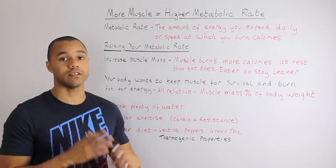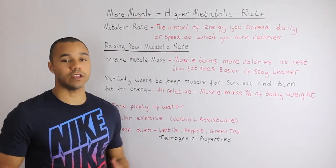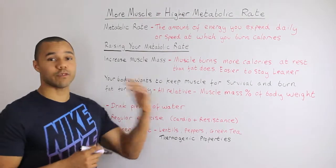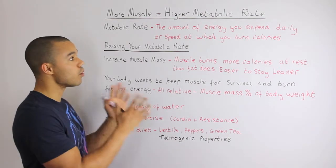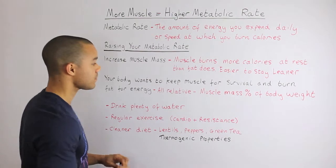It still wants some fat for optimum body function, but as little fat as possible, so it doesn't have to lug your body around carrying a big pile of fat everywhere, so that it is on its toes if we're going to be attacked by a lion and we need to run, or we need to hunt a deer down for food or something like that. So the more muscle we have, the more our body responds well to it, and it keeps us lean.